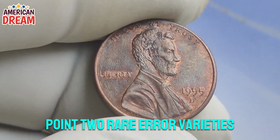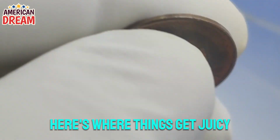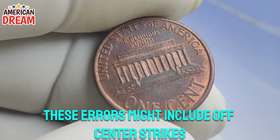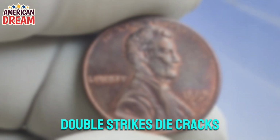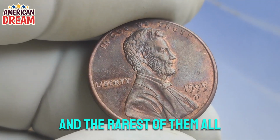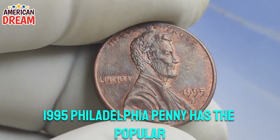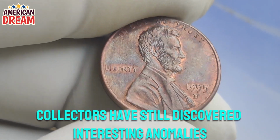Let's break it down. 1. Mint state condition, MS coins. If your 1995 D penny has never been circulated, no scratches, no fingerprints, sharp details, then you could be holding a coin graded as MS-65 or higher. These coins are highly sought after and can fetch prices far above face value. Some mint state 1995 D pennies have sold for $15 to $25 or even more depending on the buyer and market trends.